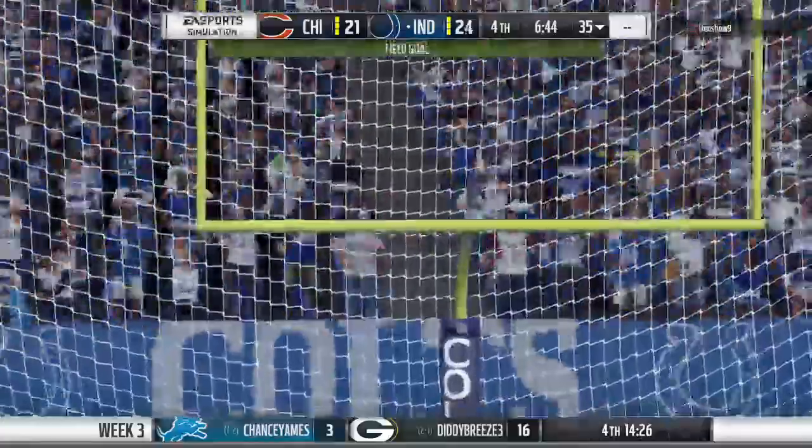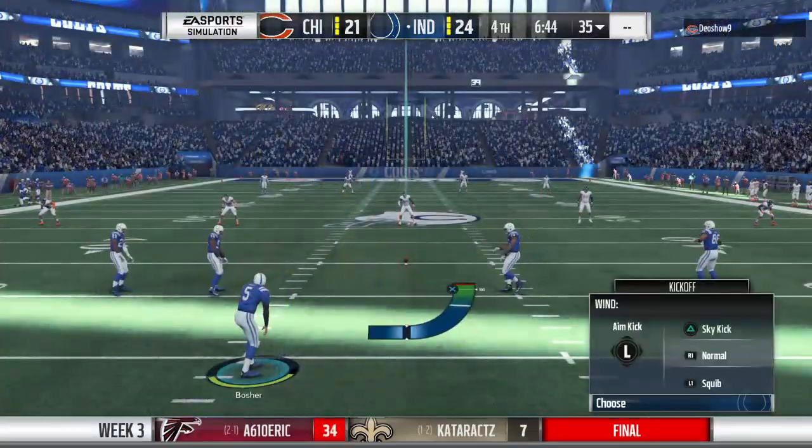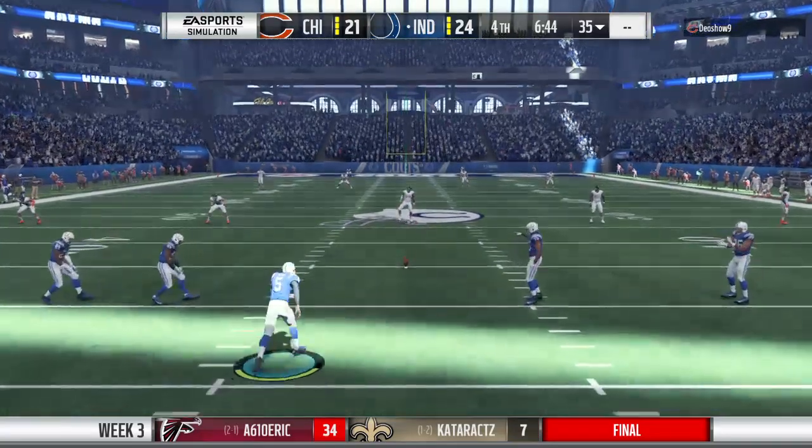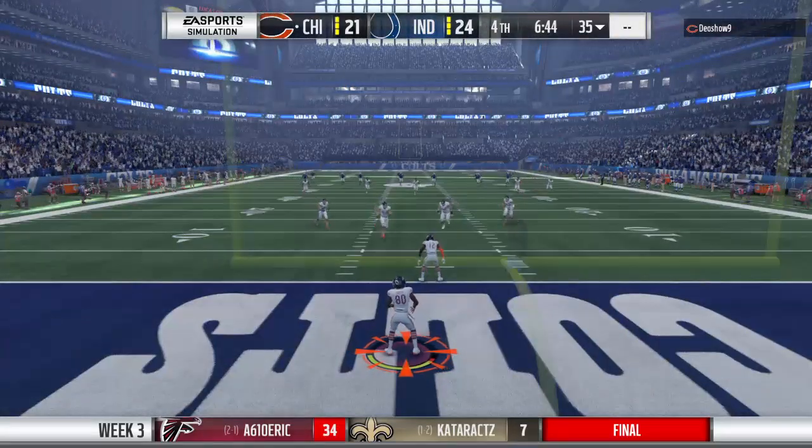And his kick is absolutely perfect. And with that, they will move out in front by 3. So the drive here ends with a field goal, and that does give them the lead, but this one is still a long ways from over.